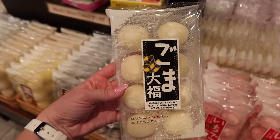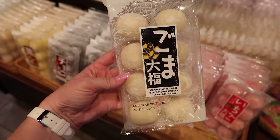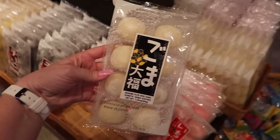Okay, so my favorite has to be the Goma Mochi Daifuku. I love anything with sesame seeds. It is so good. But the kids, they're not really big fans of this.